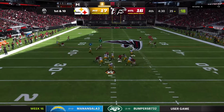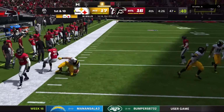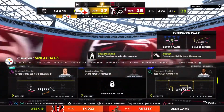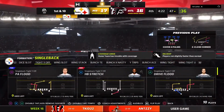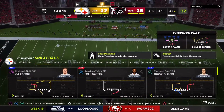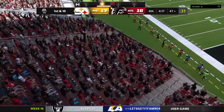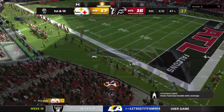Back to throw here. Open man, that's the tight end Freiermuth. And able to get this one across the 45 before he's brought down. These guys are running offense like you drive. The pedal is down, stomped down. How about that? Back-to-back completions. They are rolling. So much for being conservative and running that football.